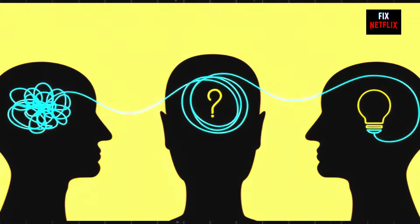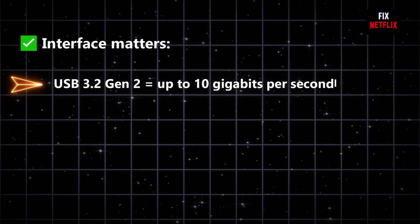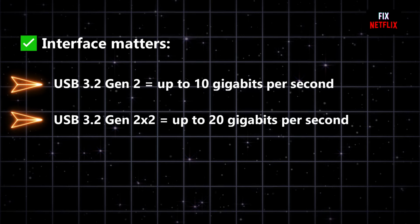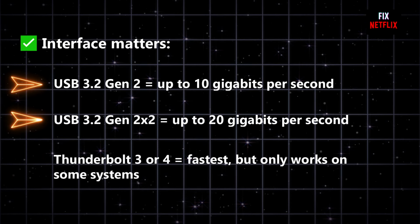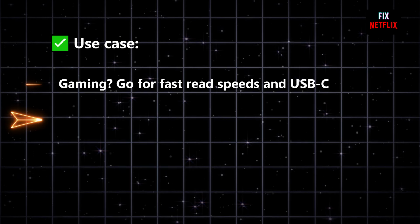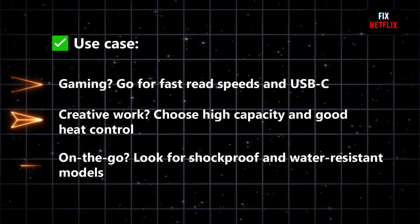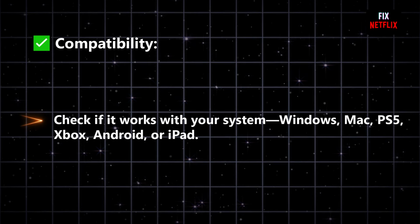Buyer's guide tips. Before you pick your SSD, keep this in mind: interface matters. USB 3.2 Generation 2 equals up to 10 gigabits per second. USB 3.2 Generation 2x2 equals up to 20 gigabits per second. Thunderbolt 3 or 4 is fastest, but only works on some systems. Use case: gaming? Go for fast read speeds and USB-C. Creative work? Choose high capacity and good heat control. On the go, look for shockproof and water-resistant models. Compatibility: check if it works with your system: Windows, Mac, PS5, Xbox, Android, or iPad.